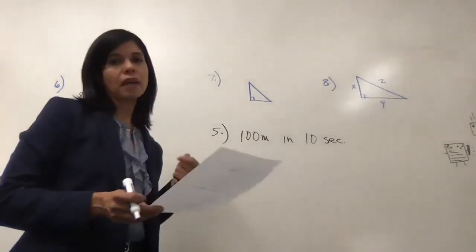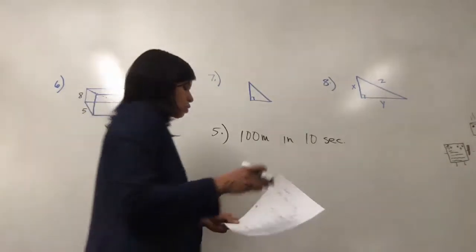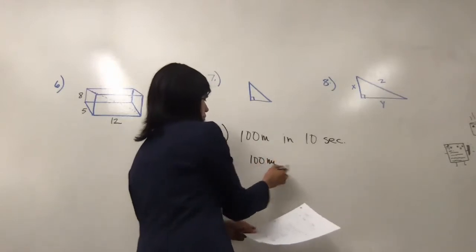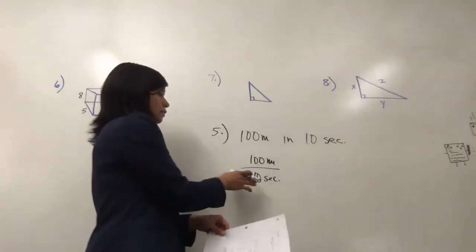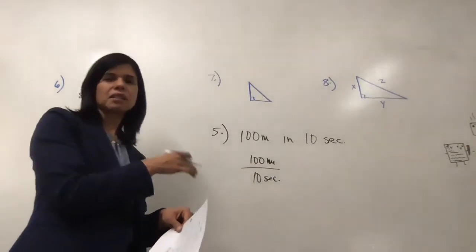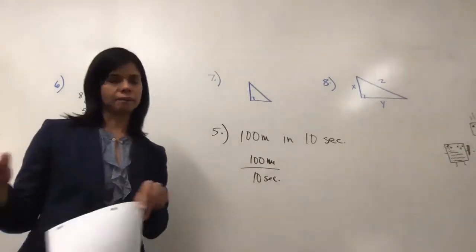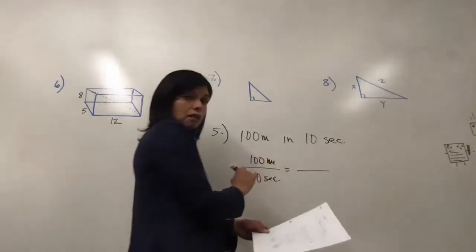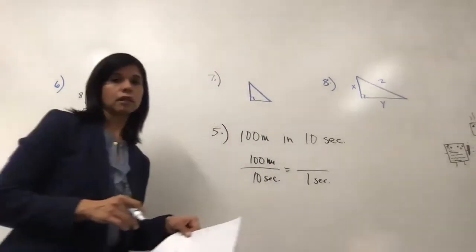So one way you can figure that out is to think about it as a proportion, as two ratios that are equal to each other. So we know one of our ratios can be 100 meters per 10 seconds, right? And you can write seconds and meters over each other, but this is the way it's commonly seen, right? So miles per hour. So we usually have the distance per the time. And we want to figure out how far, so that's blank, in 1 second, right?